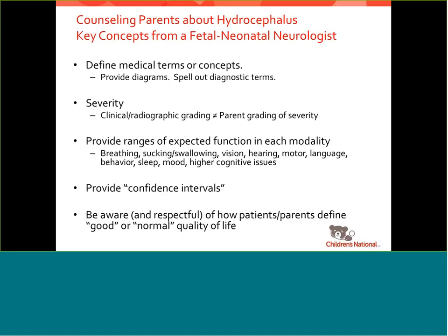I define for them what I define as a good quality of life, and for me, that means any level of engagement. It does not matter whether you can walk independently or at all. It does not matter whether you have the ability to say full sentences or not. It's more about your level of engagement, because for most parents, just the act of smiling and making eye contact is considered good, and so that's how low I define good quality of life: having some level of engagement. So for me, a poor quality of life would be a vegetative or semi-vegetative level of existence, and after that, you let the parents decide what they feel is a good or not good quality of life.